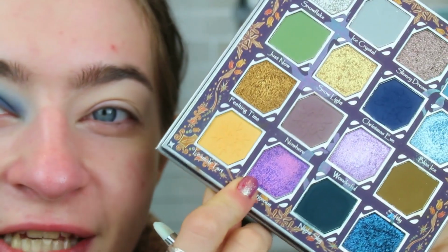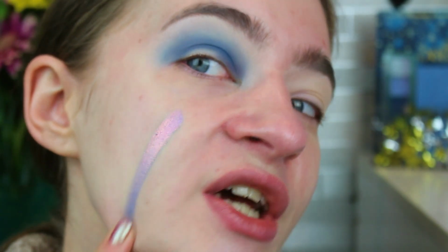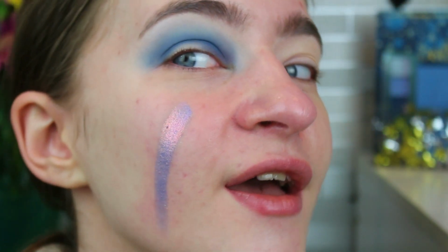This is not like me at all, but I am inspired by Bad to the Brow, so I'm going to do a look inspired by her. I need to find a brush first. So now I'm going to go in with Gorgeous, which is this multi-chrome purple. I'm going to swatch it. Look at that. I'll face swatch it. There's blue there, and then it's like a purple shade.